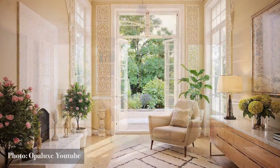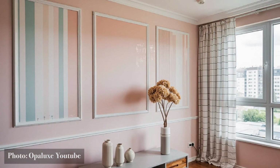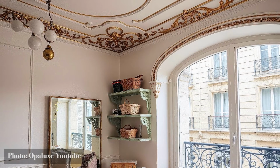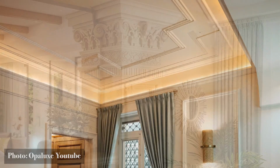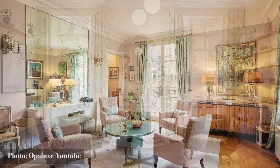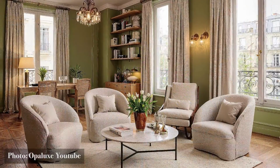For an immediate architectural upgrade, consider painting your existing door frames and window casings in a soft, chalky white, slightly different from your wall color. This subtle contrast highlights architectural lines without creating harsh divisions, allowing your eye to appreciate the room's proportions in that distinctively Parisian way.